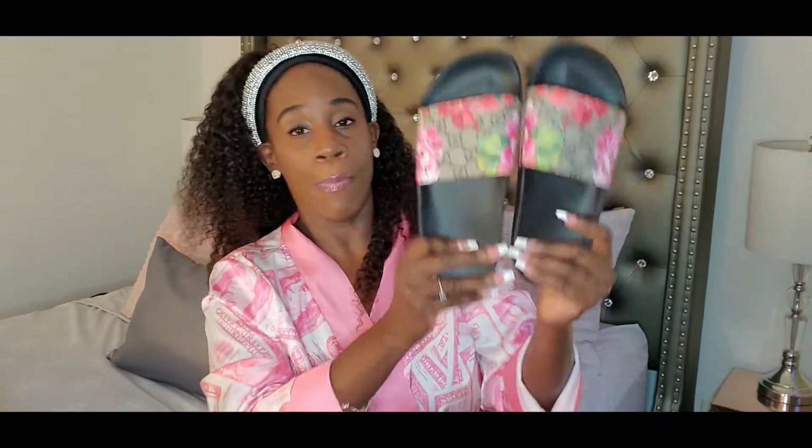But yeah, what I wanted to do for you is try them on, and I also wanted to measure them literally with a tape measure so that you get an idea. So I'm going to try them on, measure my feet with a tape measure, and then measure these with a tape measure so you can get an idea of how they fit. So let's get into it right now.